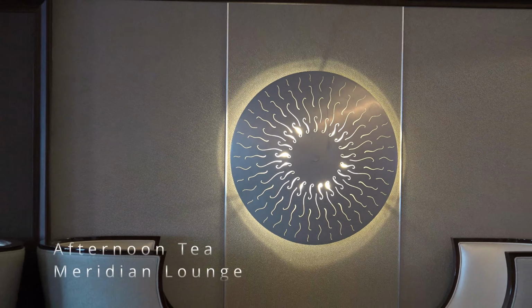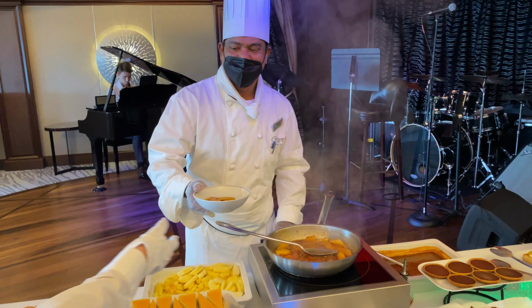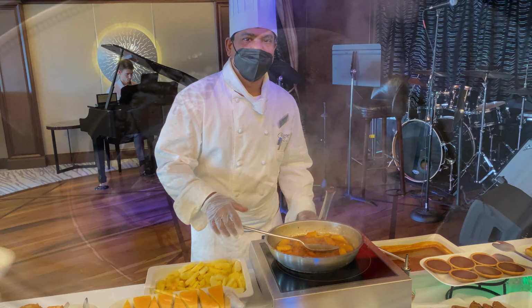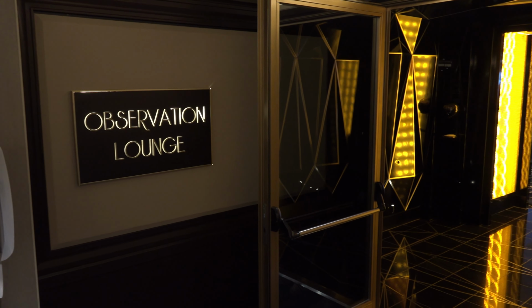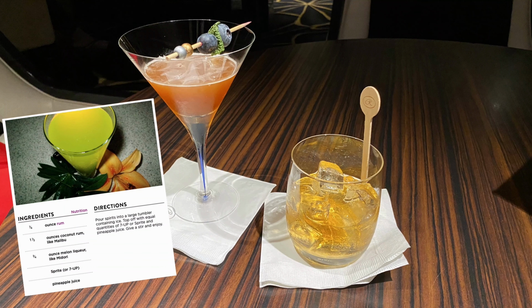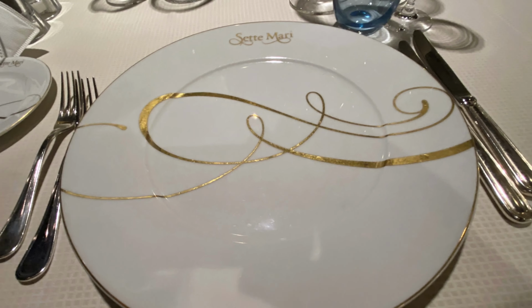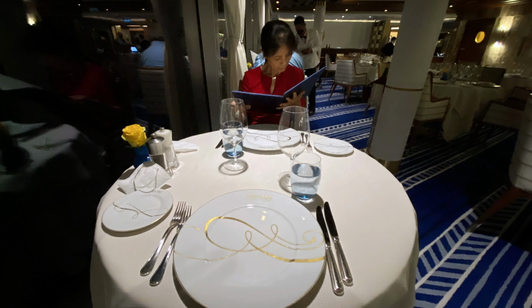Today at afternoon tea, we had flambé day, which was kind of interesting since there was no flambé, but it was still good. Dressing for dinner, our routine now included a regular stop at the observation lounge for drinks and conversation before dinner. And dinner tonight was back at the Italian restaurant, Sette Mare.